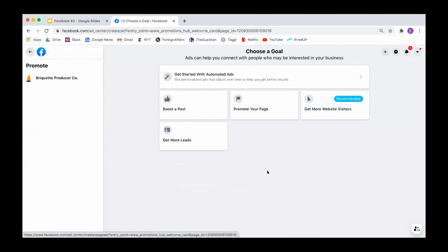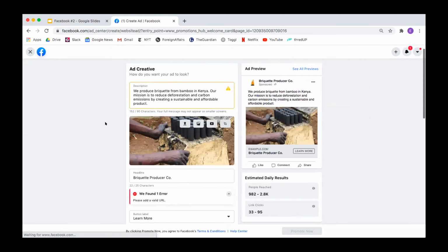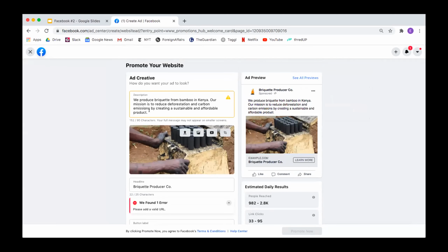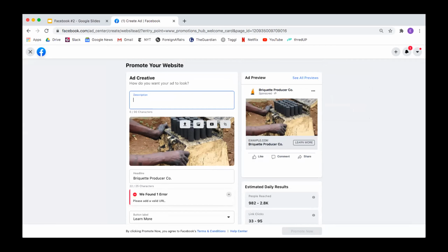The first thing you want to do is choose the goal of your ad. It can be get more website visitors, which usually would be what a Facebook ad is for, because if you want more visits to your page, then a boosted post might be better for that. So I'm going to click get more website visitors. Usually your Facebook ad will be a lot shorter in terms of text than a boosted post, because posts in general can be pretty long on Facebook. But as you can see, you only get 90 characters, which is good because with most ads you want customers or potential customers to be able to read them very quickly, in just a few seconds. So I'm just going to copy in this example.